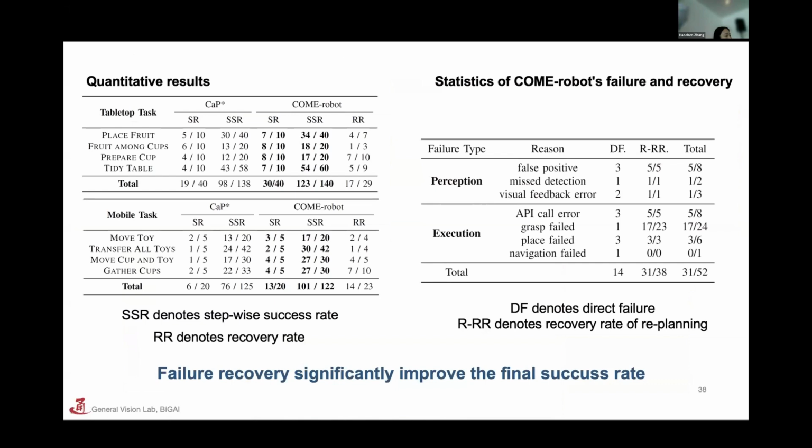And we also have some quantitative results. The left side shows that on tabletop and mobile tasks, failure recovery improved the final success rate by a large margin. On the right, we analyze what kinds of mistakes the model usually encounters. For example, in the perception part, it has problems like false positive misdetection and visual feedback error. In the execution part, there are problems like API call errors, which we met a lot, grasp failure, which is also very common, and base failure and navigation failure. So we also analyze which parts of the model fail a lot and how we can improve them according to our method.